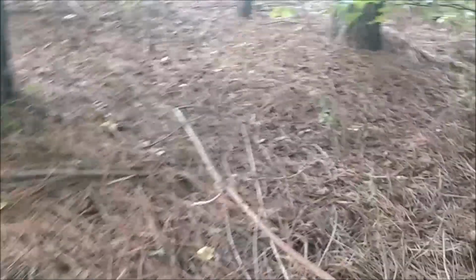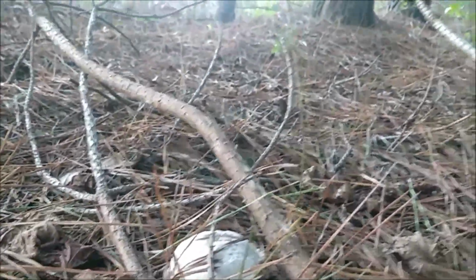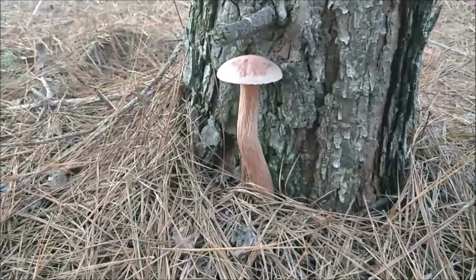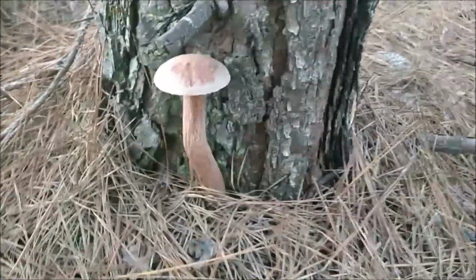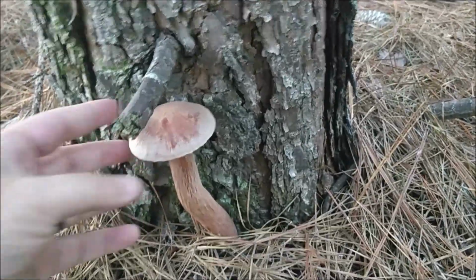What's this? Oh, well, if you look at this one, it's infected with hypomyces. This one as well. Let's keep on going. Let's see what else we can find. Yep. Just came upon another specimen. There, that's a beauty. Maybe if I put my hand next to it, you can see the cap is significantly smaller.